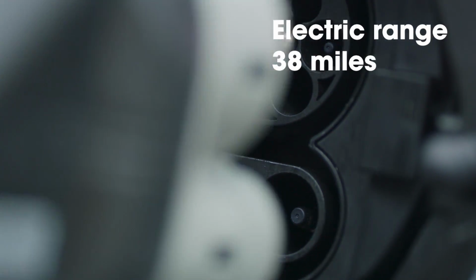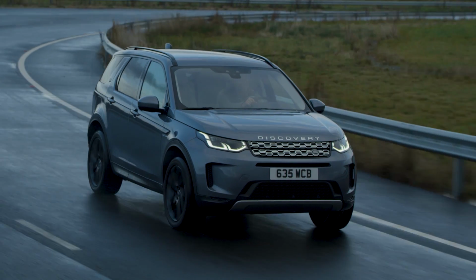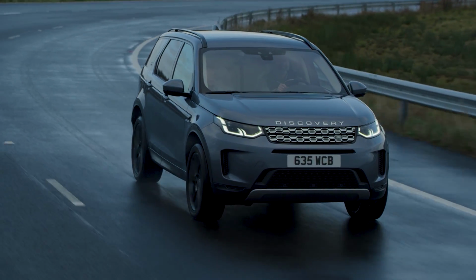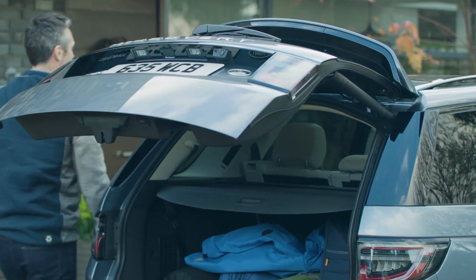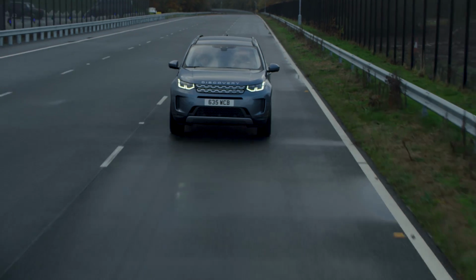It'll cover 0 to 60 miles per hour in 6.2 seconds, still making it the fastest choice in the Discovery Sport lineup. You lose out on the third row of seats by opting for the greener power choice though, so it's only 5 seats in total. But there's no further restrictions on interior space on either car, and you can still get a spare wheel.